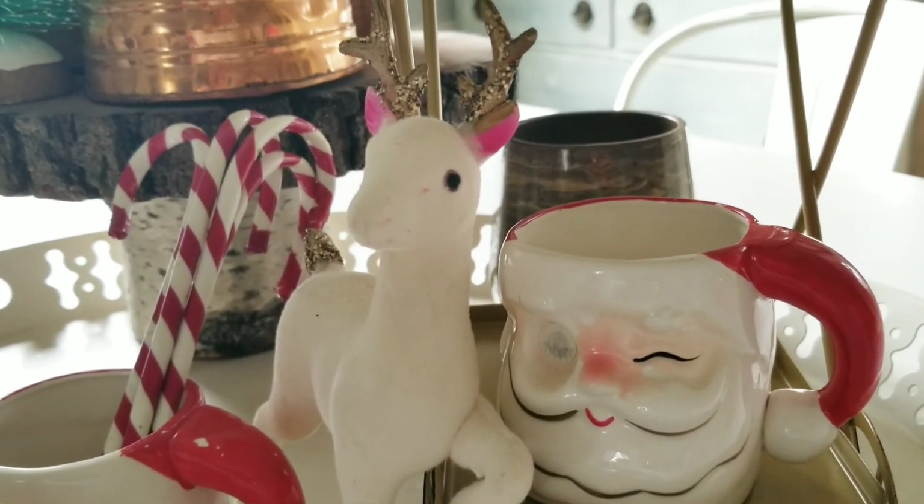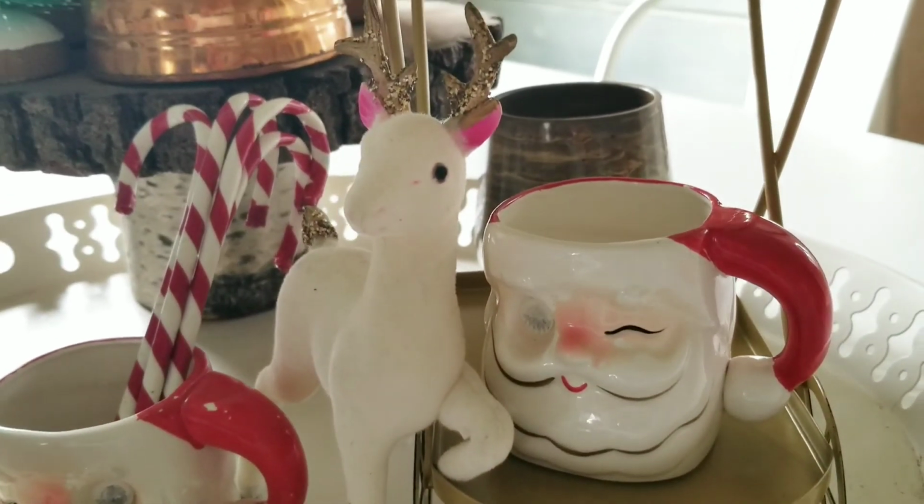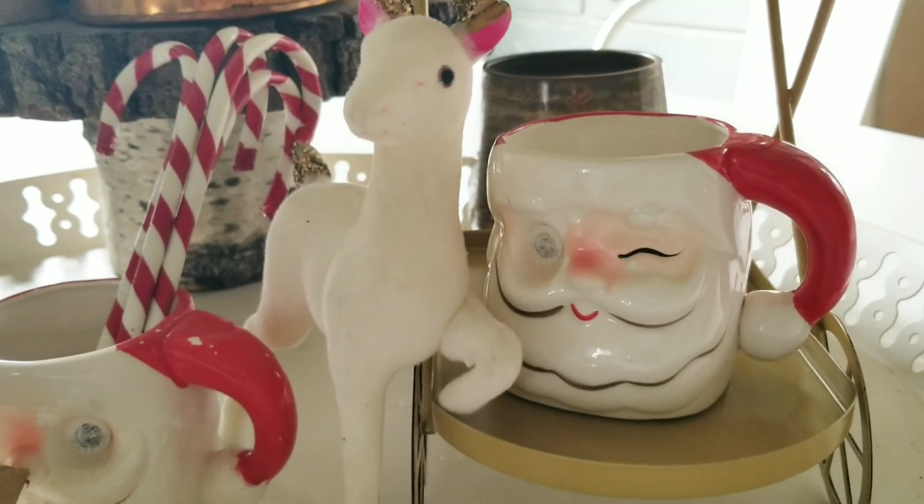So nothing is in a really perfect place yet. Everything is just sort of set out on tables and little side tables until I can decide what it is that I want to do with it.